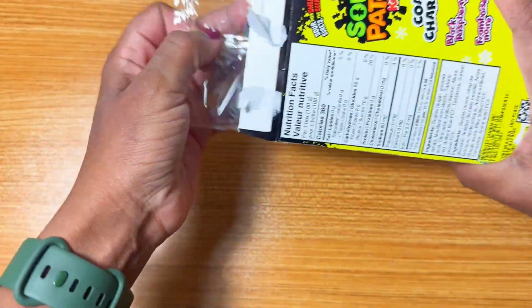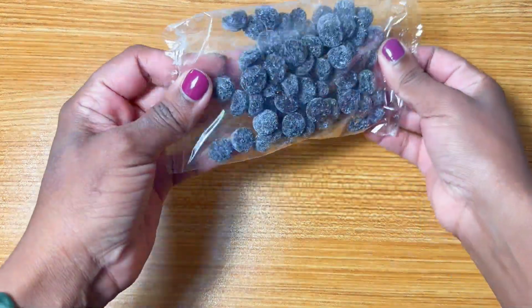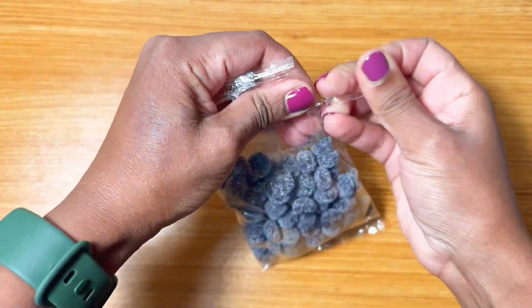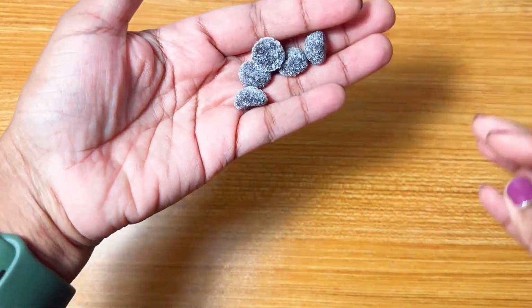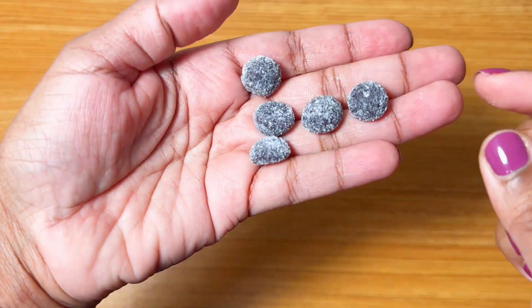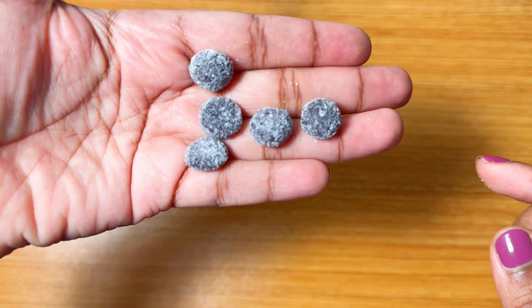All right. So within the box, there's this little bag. There's actually quite a lot of candies in here. Now let's open it up. Okay. Let's take a look. So they are actually quite black. I guess technically they might be a purple color, but they're very, very dark. And they've got the sour sugar on top of them.